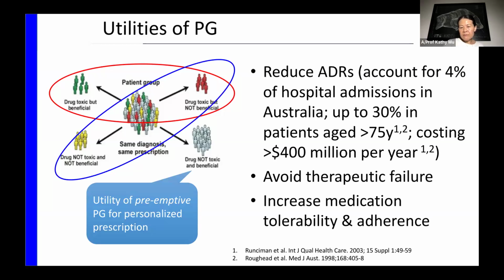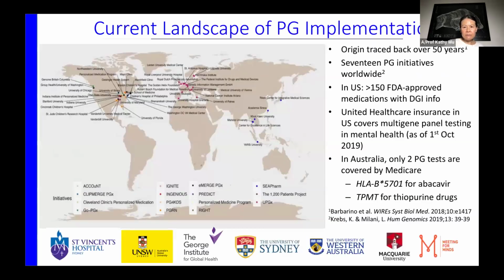So we know that pharmacogenomics can potentially reduce adverse drug reactions, avoid therapeutic failure, increase medication tolerability, and indirectly improve medication adherence as well. There have been a few implementation initiatives happening in North America and Europe, but in Australia, we are relatively lagging behind. Currently, only 2 pharmacogenetic tests are covered by Medicare.